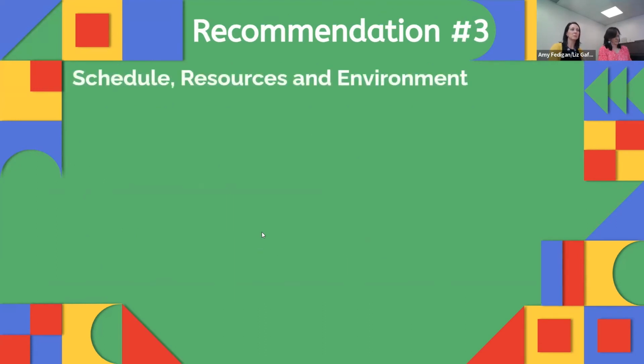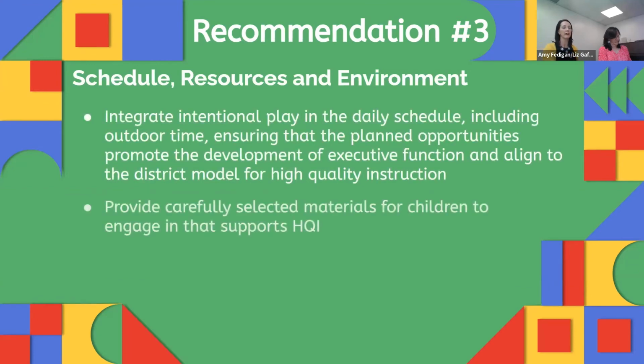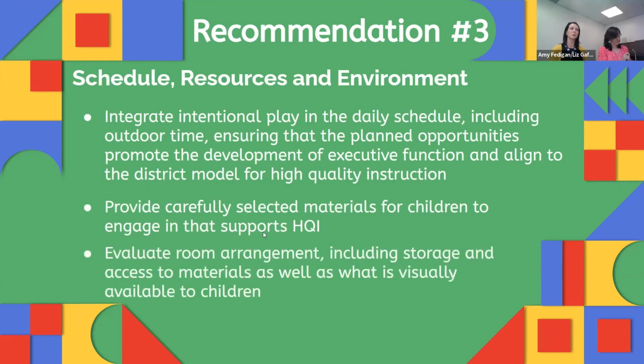The third recommendation was really around schedule, resources, and environment. And we know that in order to strengthen early childhood programs, we need to make sure that we have a schedule that is conducive. I know many of us feel like whether it's an elementary, middle, or high school schedule, we're trying to fit so much in the school day that has a definitive start and stop time. But thinking intentionally about what you place where within the schedule, I know is something that EA and Liz are always speaking with me about and advocating for, especially in our early childhood settings.